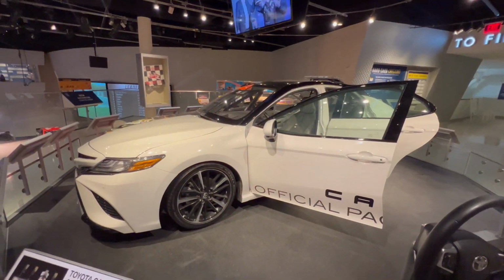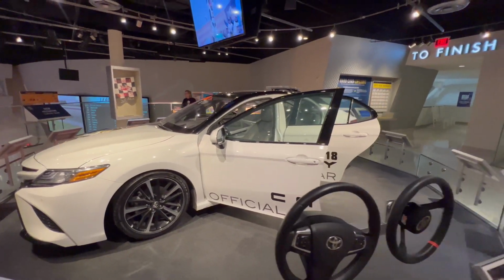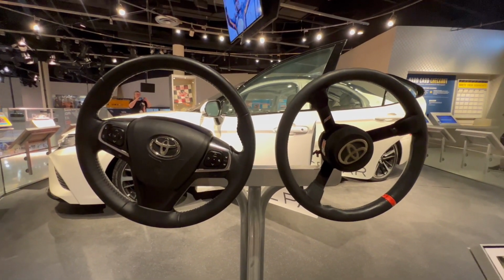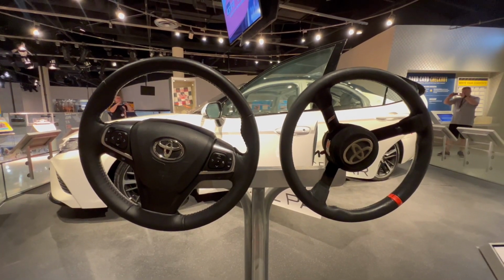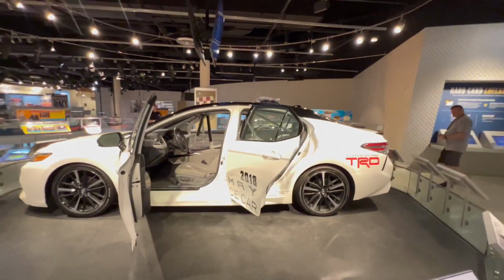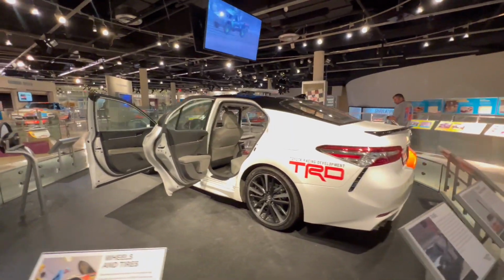Official pace car on this side, so we have a cutaway. It's half and half. This side would be a stock vehicle, a Toyota. We have some steering wheels to compare. I'm sure it bothers other people as well, but it is absolutely terrible that the one on the right, the race car one, that Toyota emblem is not the right way. It's upside down. But so here is a stock production passenger vehicle on this side.